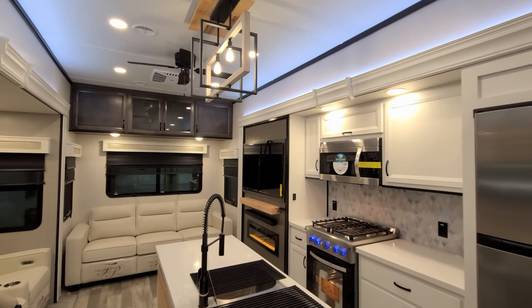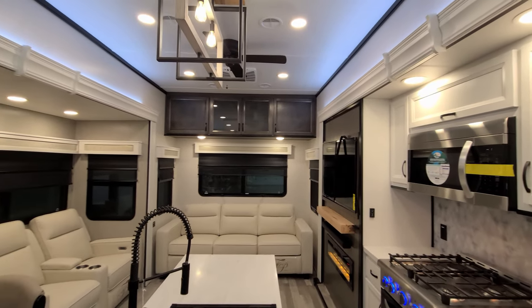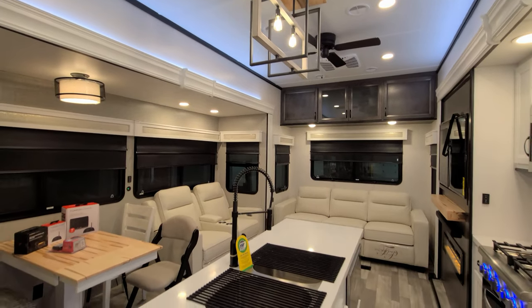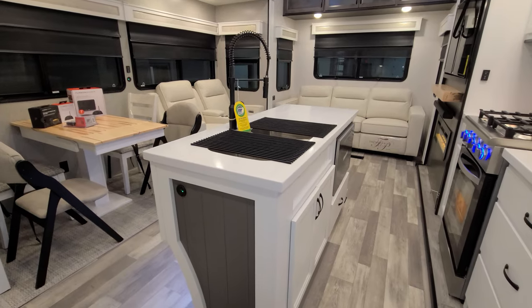All right, we are up inside the brand new 2023 Cedar Creek 311 RL fifth wheel here. We're gonna spin our way through the downstairs area, head upstairs, then we'll head right on back outside.